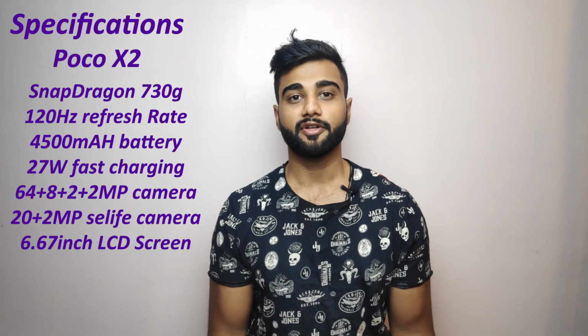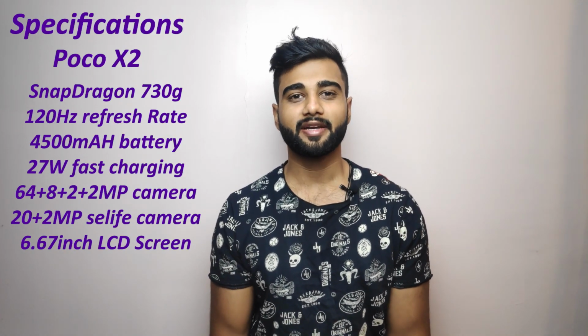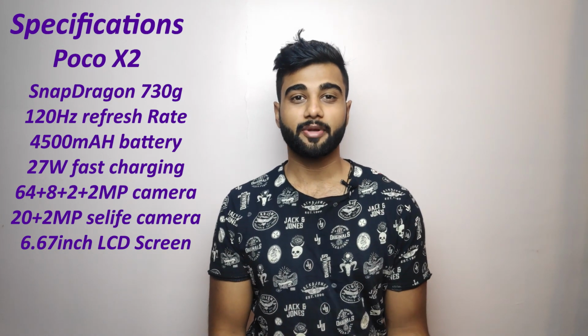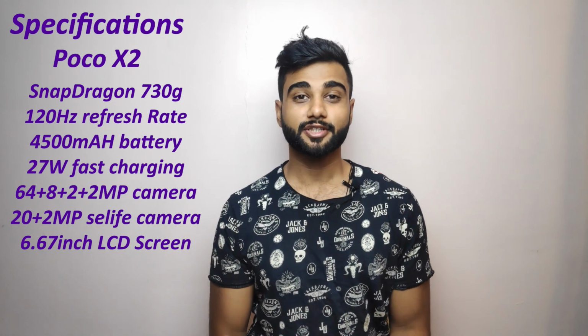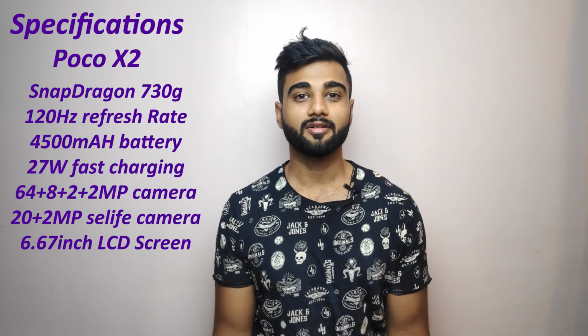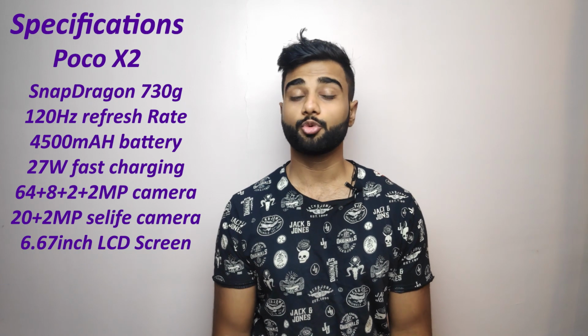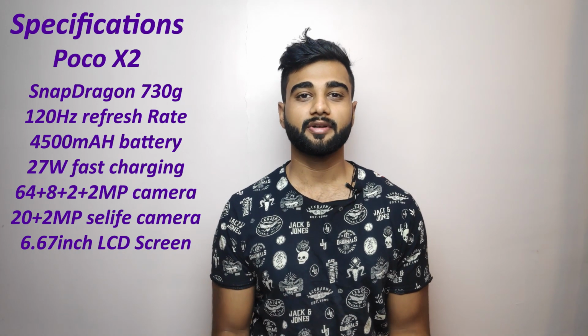So my second phone is the Poco X2. Now the Poco X2 has a 120Hz high refresh rate display which is an LCD display, and it has a Snapdragon 730G processor. Combine that with a 4500 mAh battery and a 27-watt fast charger. You also get a quad camera setup at the back which houses a 64 megapixel primary camera sensor, and there are other sensors: a macro and an ultra wide, both of 2 megapixels, and an 8 megapixel telephoto sensor.